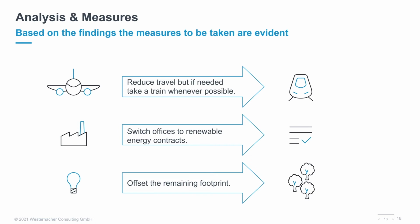This would mean if you can take a train, ideally powered by renewable electricity, as you could do within Germany with the ICEs, so take the train to Berlin rather than fly to Berlin, that would be a major saving. Equally, we have a company car policy where we encourage people more towards new electric or hybrid cars rather than diesel or petrol.